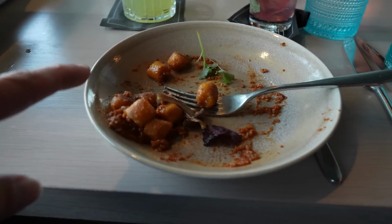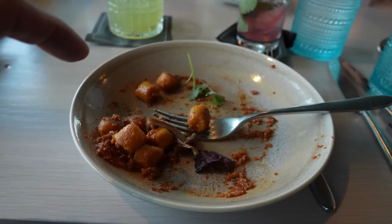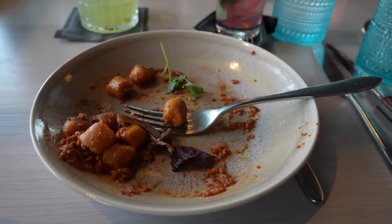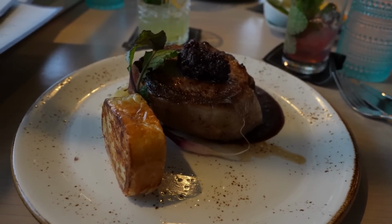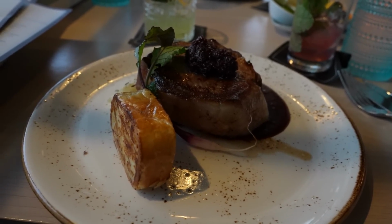Okay. My gnocchi was ridiculously good. The kale on top was like smoky, almost like they had grilled the kale. It added a nice little flavor touch to it. So I got the dry-aged pork ribeye chop with goat cheese, potato pav, turnips, fig jus, and onion jam.